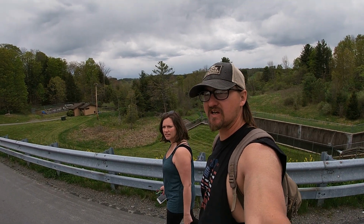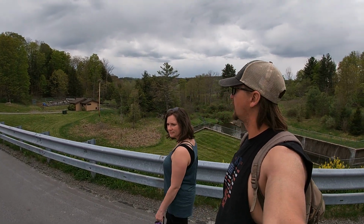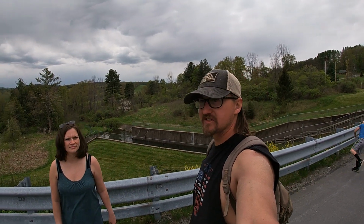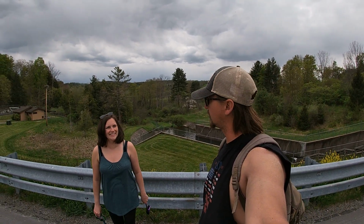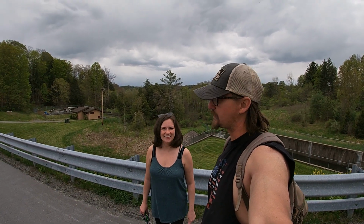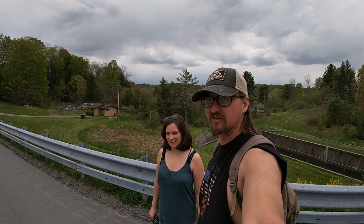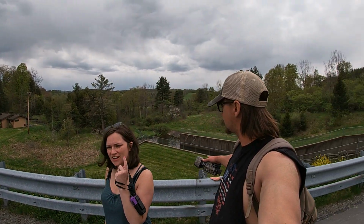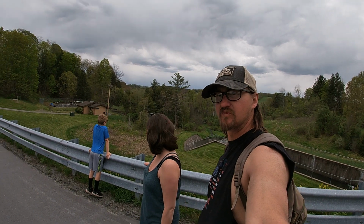We're at the spillway side. It's been a pretty good hike. I'll have to find out how long this is. It's a little longer than I expected it to be, I think. It's muddy too. So wear the proper shoes for sure and expect to get your feet a little wet. But the kids are having fun.